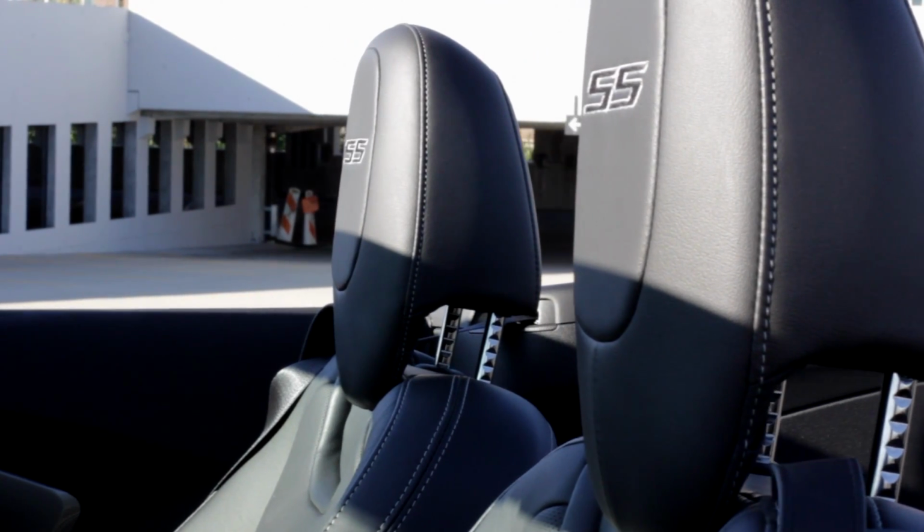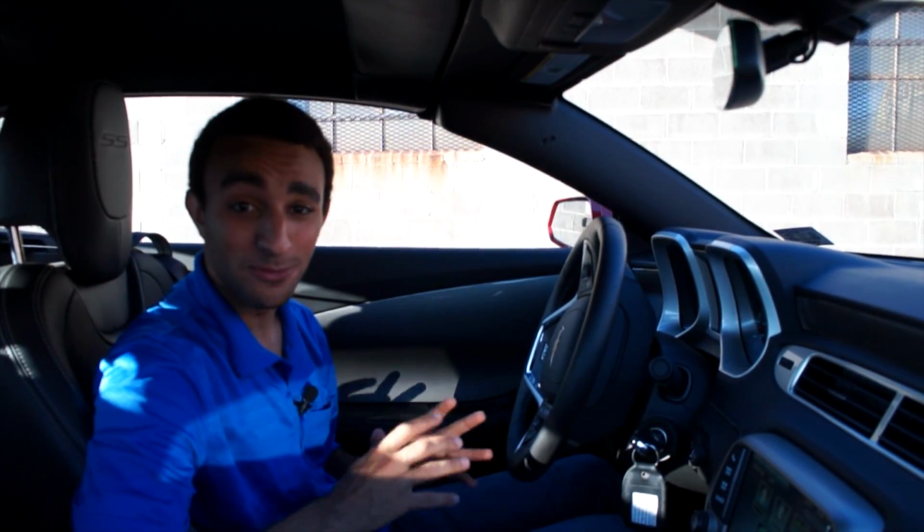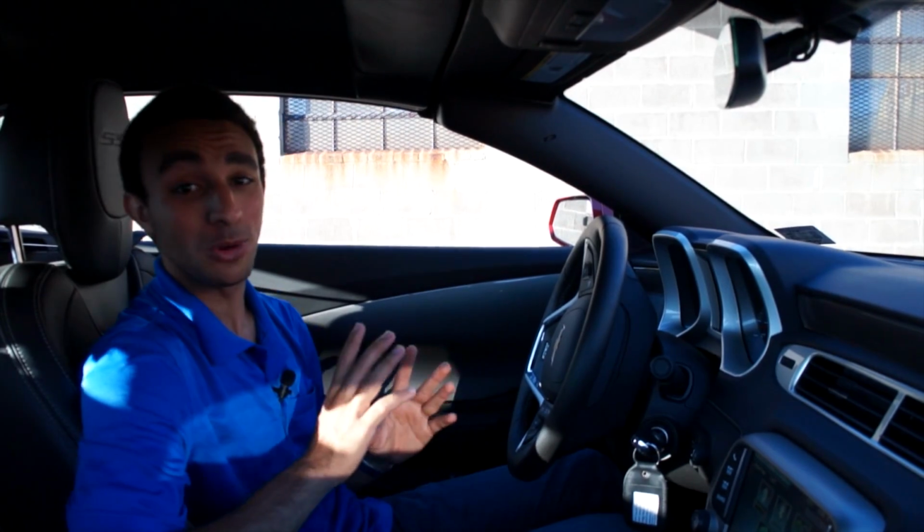Now we can start out with the seats, and they look great initially, and they feel good initially as well, but after a few hours of driving, especially on the highway, these seats will get really tiring and it also will ache your back like no one's business.